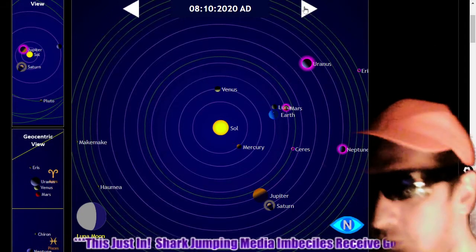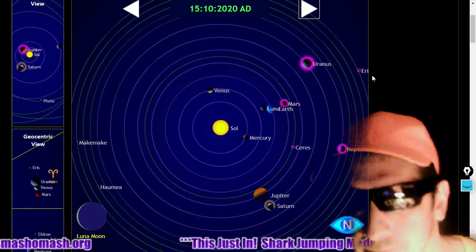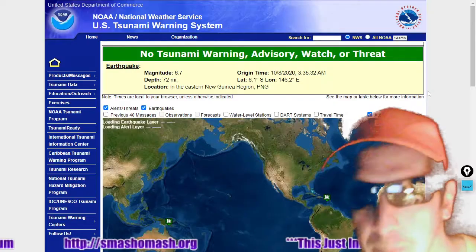Here's where stuff is in the solar system. There's where things will be in a week. As Mercury swings around for another pass, we approach a new moon.